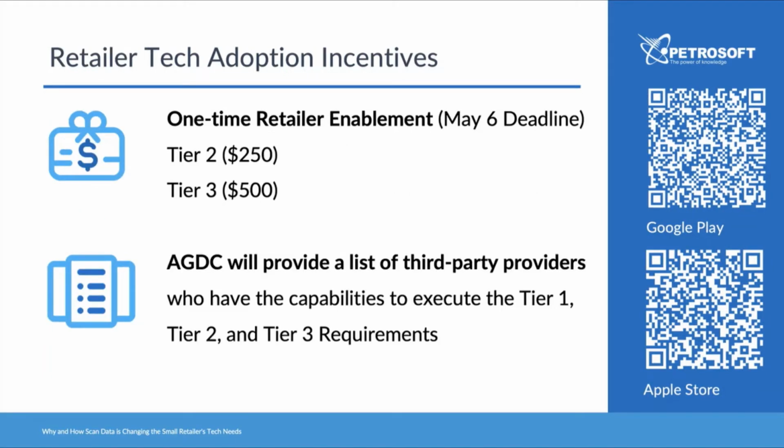And so there's also one-time incentives. Altria is really good about providing incentives to offset the costs of bringing on this technology. For tier 2, it's $250, and for tier 3, it's $500. Currently, the date in the documentation is May 6th to meet those deadlines. And again, Altria has a list of third-party providers that they should be able to provide to retailers for the technology that meets these different tier requirements to enable you guys.